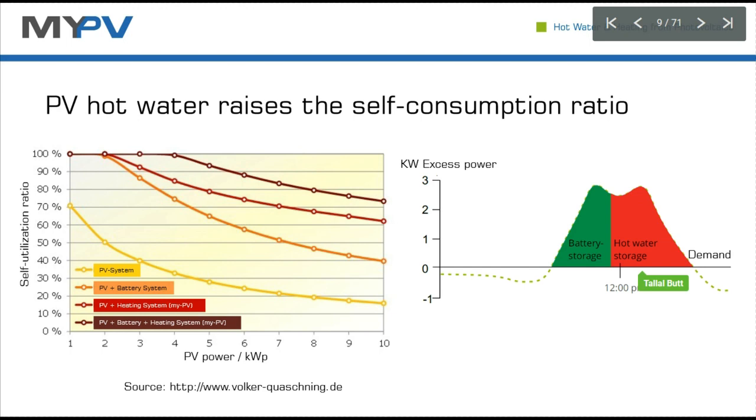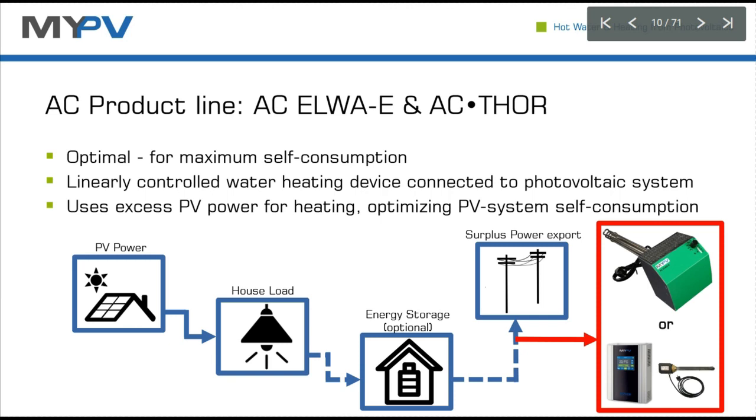So you can do this technically, but it should make economical sense. That's really important, because you need to see how much the gas tariff is or something like that. Then that solution is recommended, because once you put power into the hot water tank, you cannot take that power back. But likewise, you can put the power in the battery, and obviously you can take that power from it. So let's move on to the AC product line.